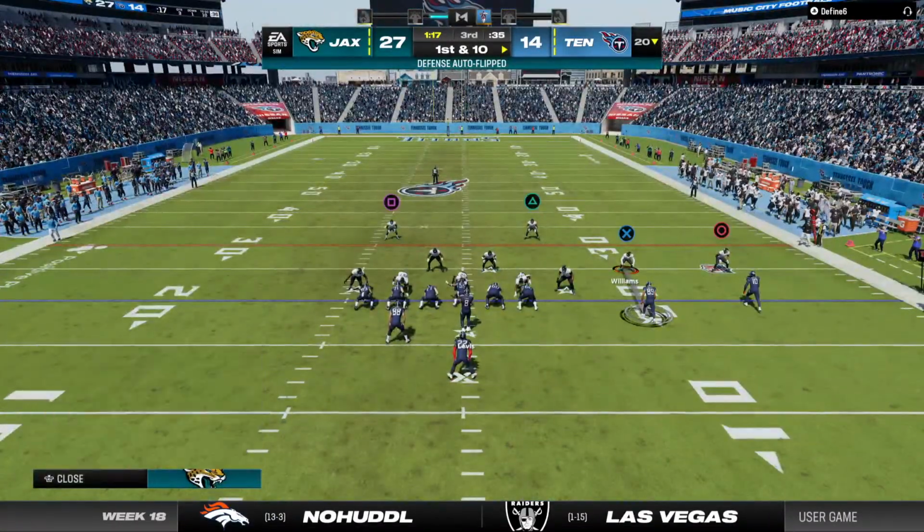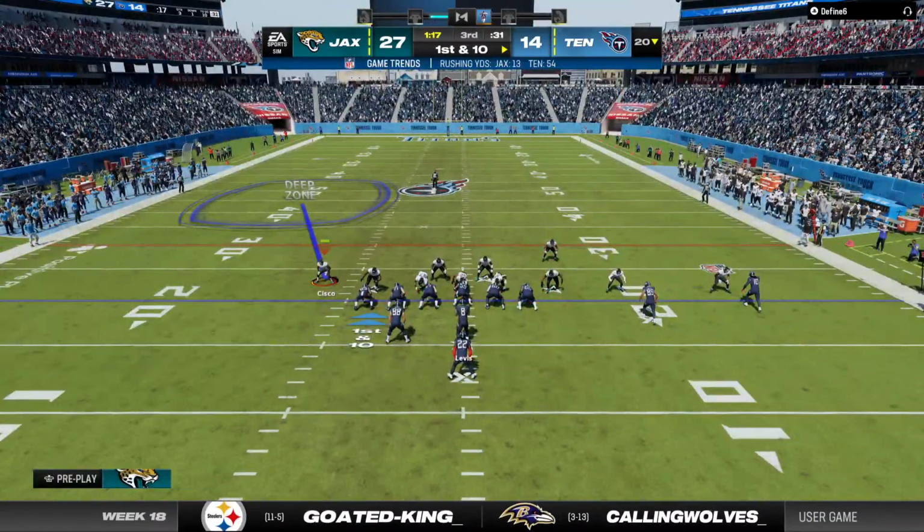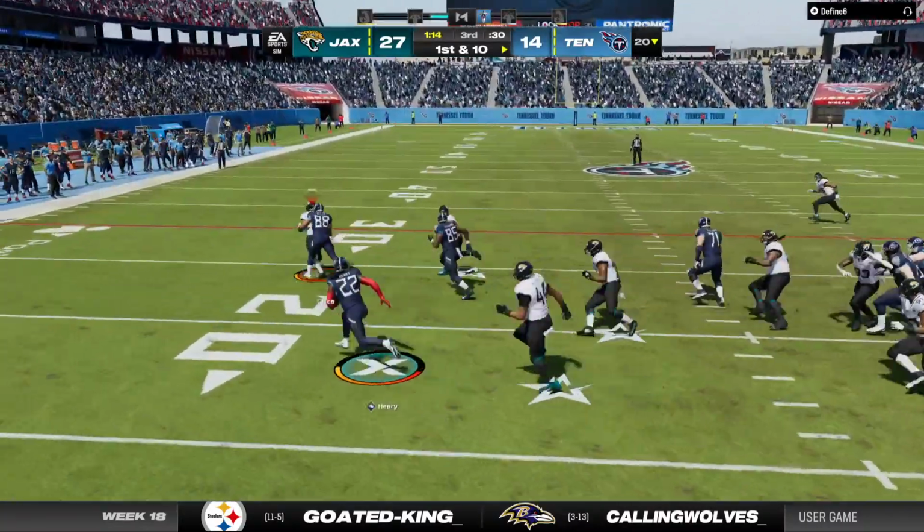Tennessee offense about set and ready to go. And on the last drive, they were in field goal range. They just opted not to kick it, didn't get it. How does that change the mentality this go around?